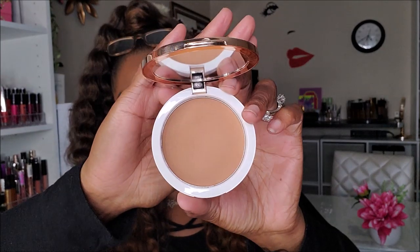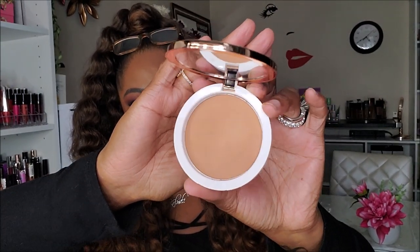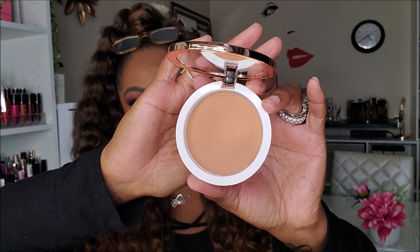I looked at it, and I was like, I don't even know if I can use this as a face powder. But it does have a cute little mirror in here. But this is the color of this bronzer in Cocoa Cutie. And I think this is the darkest one they have. Correct me if I'm wrong.